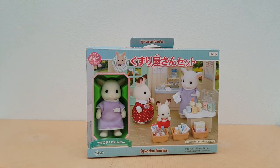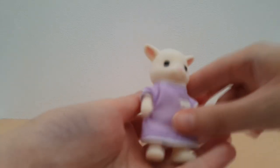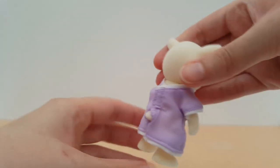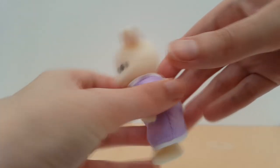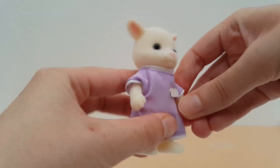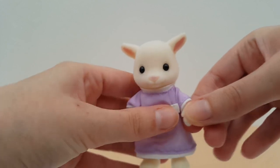So what I'll do now is I'll get the box open and show you all of the contents. So first up is the little pharmacist figure. Oops, you're gonna focus. And she's wearing this cute all-in-one kind of dress in lovely lilac colour. She's got her little tail poking out the back there. And she's got the Epoch flat hands. That's the figure the set comes with.